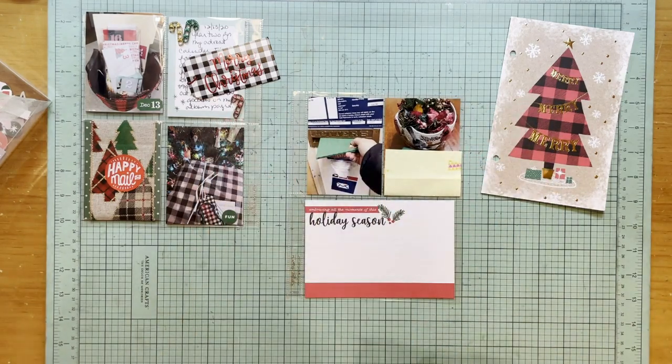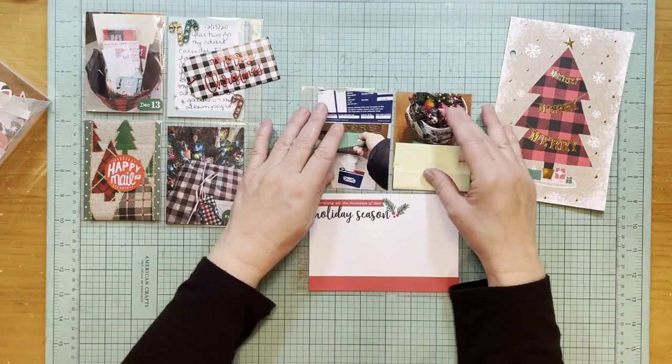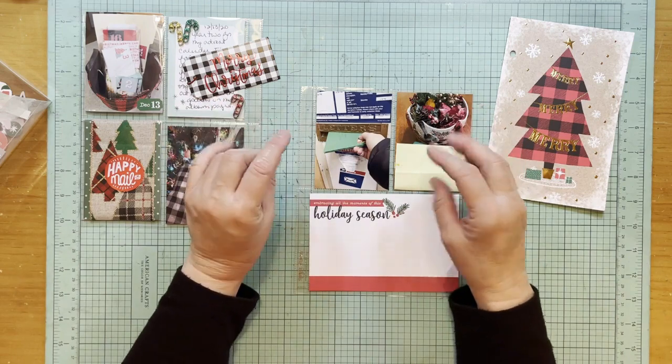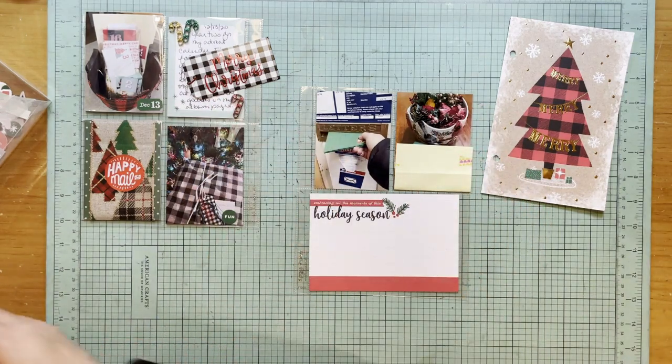I even mailed them inside my post office because I had some packages to mail as well. So I'm using the old fashioned bronze letter box that's there. So I thought that was kind of cool.